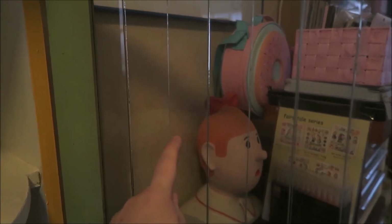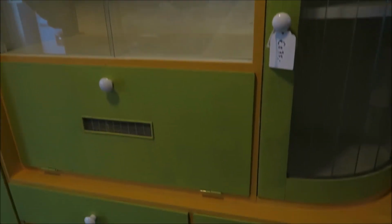And what is the best feature? This. Guys, this is so amazing. You know that this is all glass. Yes, it's glass, but separate. Separate pieces of glass. So, let me know in the comments down below, what am I going to put in here? And what am I going to put in here? The rest is not important.